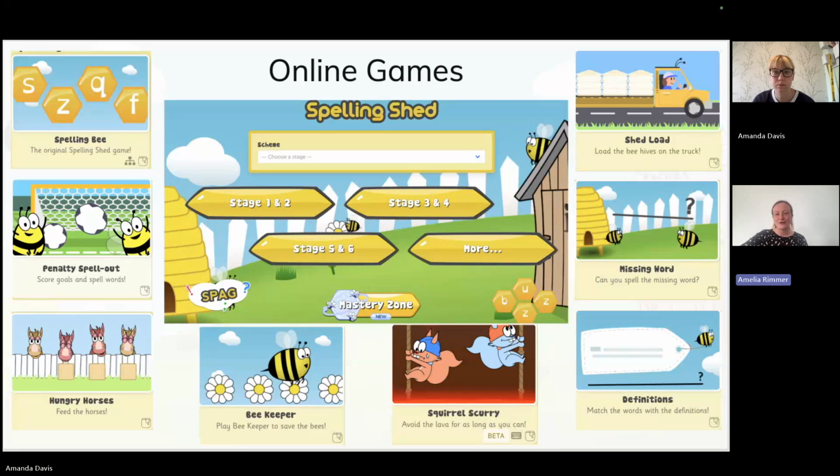We also have the online platform to support the spelling lesson. Some people are using the online games in class. You can do it on your interactive whiteboard as a class, you can do them on individual devices in class, and you can also set the children to do these tasks at home. We've got a range of games for practicing the spelling objectives, as well as some additional vocab games, our mastery zone, which we're going to talk about in a moment, and access to our SPAG quizzes as well.